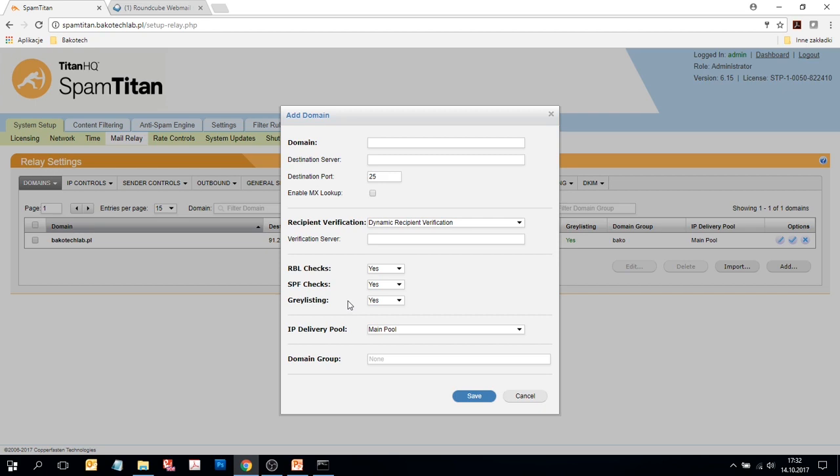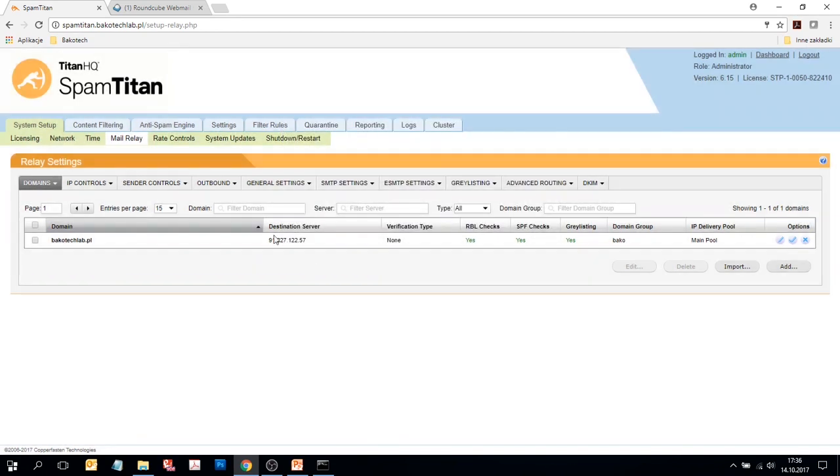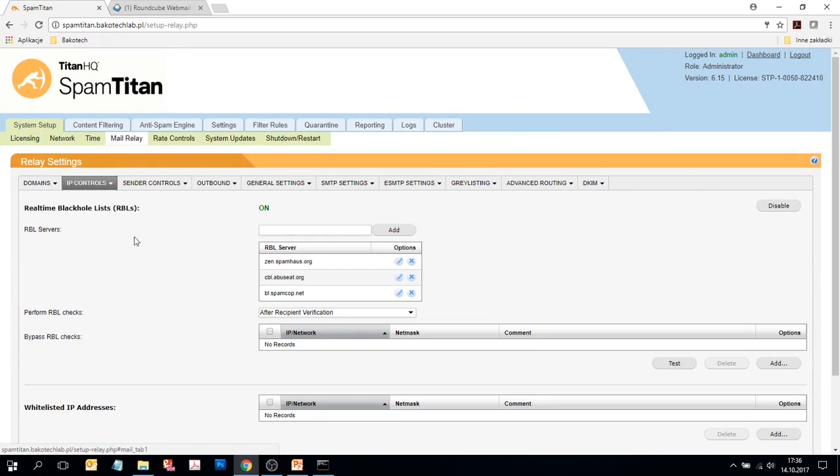So now the product is up and running on your network and set up to scan and forward emails to your mail server. Now, what is important, we can add multiple domains to SpamTitan to multiple destination servers, simply repeating all of the presented steps. Of course, you can configure some additional settings to tune up the appliance for your needs. For example, you can define the RBL server list and the moment of RBL check, after or before recipient verification.